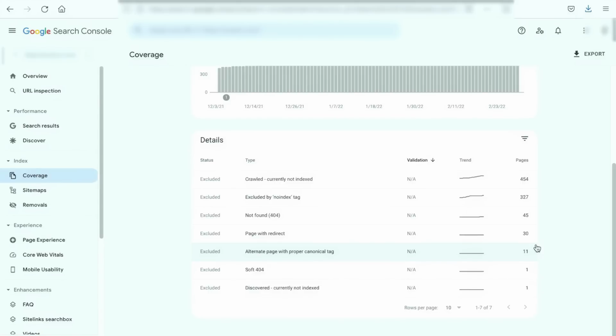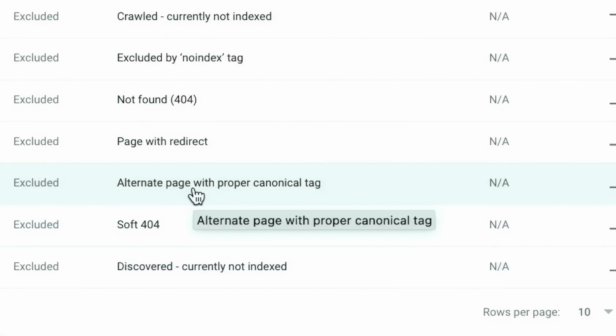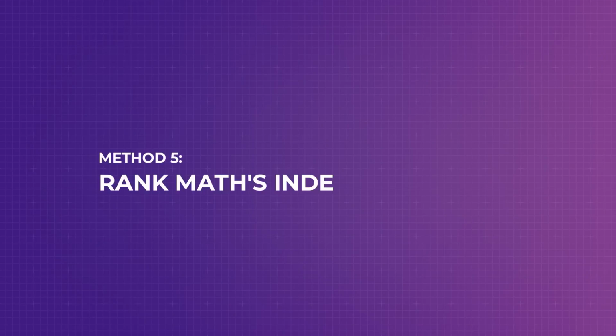Check if that particular URL is part of this group, especially the alternate page with proper canonical tag. Sometimes your URL or your page title is too similar to the ones that are being indexed, and Google has automatically placed a canonical tag for you. In that case, firstly, you need to make sure that the content of that page is not similar to the ones that are indexed. Then you may want to change up your URL and title and resubmit that page for indexing. The key here is to ensure that your content is unique from the other pages of your website.